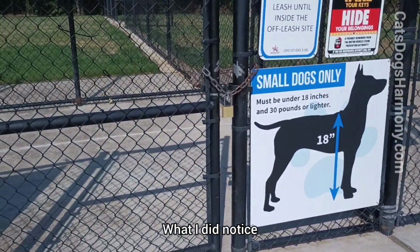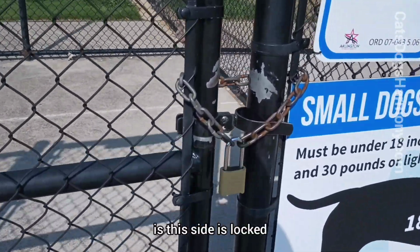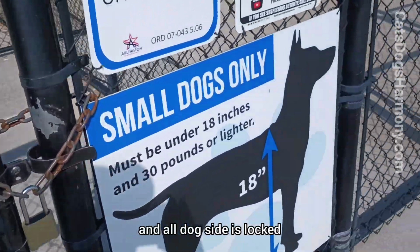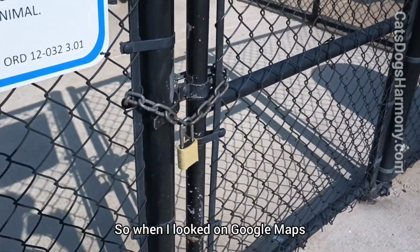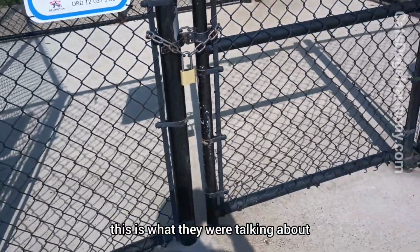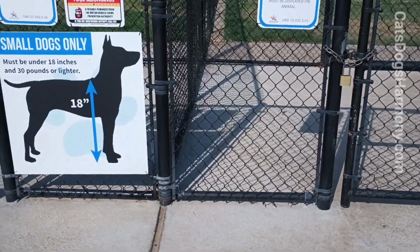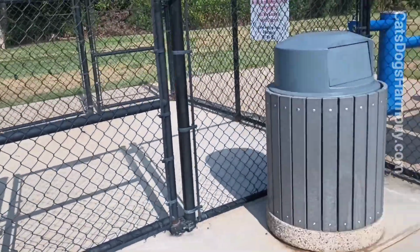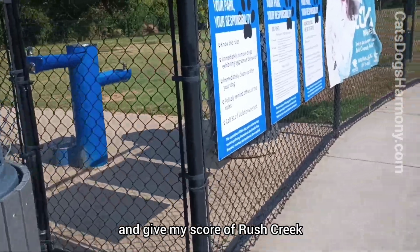What I did notice that I didn't notice before is this side is locked. Yeah, this side, both the small dog and all dog side, is locked. So when I looked on Google Maps and I saw that it's temporarily closed, this is what they were talking about. Well, I'm still going to do a quick walk around and give my score of Rush Creek.